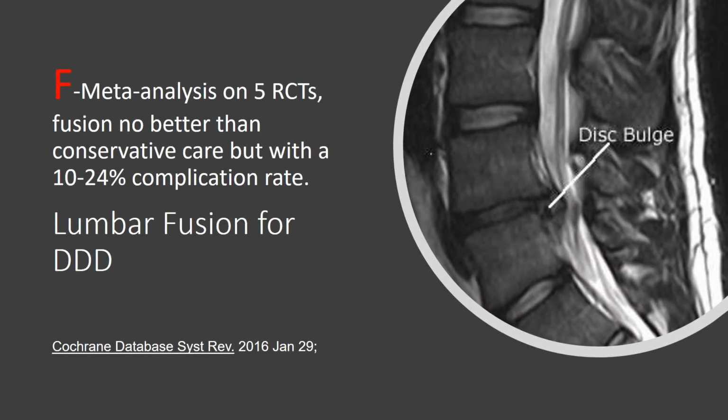An F for lumbar fusion with degenerative disc disease. Now, again, a hugely popular low back surgery. This has become one of the most popular back surgeries in the United States and one of the most expensive elective orthopedic surgeries out there. And you're paying for a lot of these, but a meta-analysis on 5 randomized controlled trials showed fusion was no better than conservative care, but fusion had a 10 to 24% complication rate.